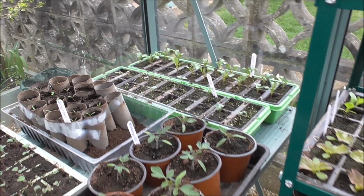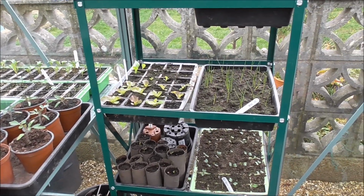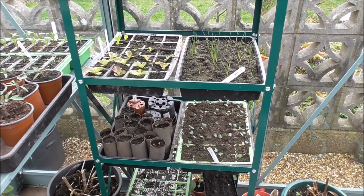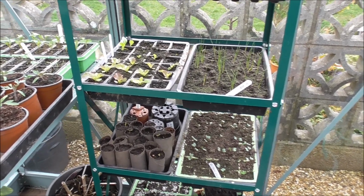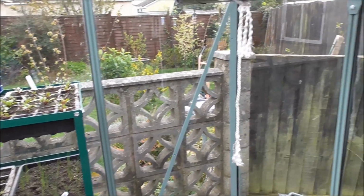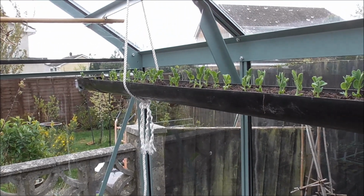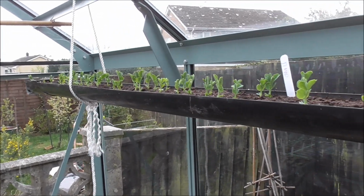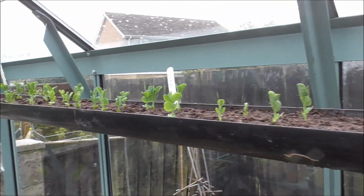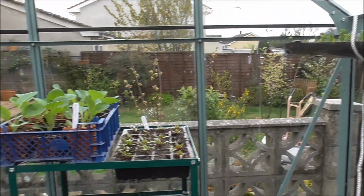But I'm very pleased with the way everything's going, despite the poor weather. I've had everything in here covered in fleece. It's only just come off today. But I am so tight for space. The peas which I'm growing in guttering are hanging on ropes off the struts on the roof. But they're doing fine. Yes, everything's growing on beautifully.